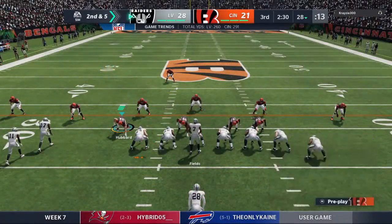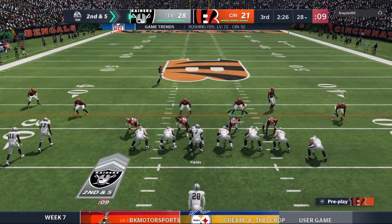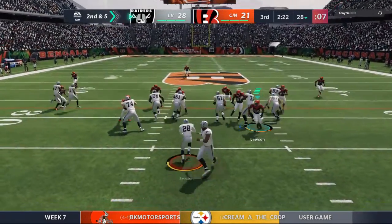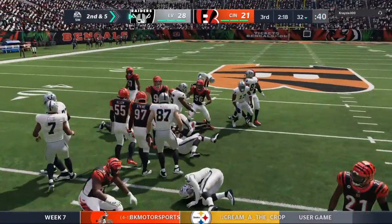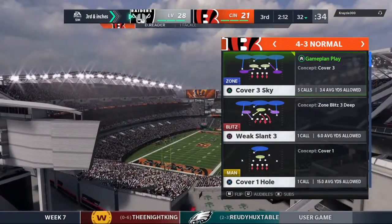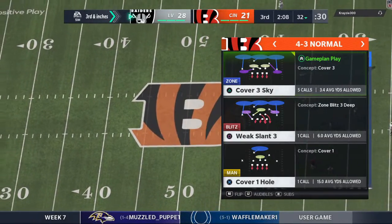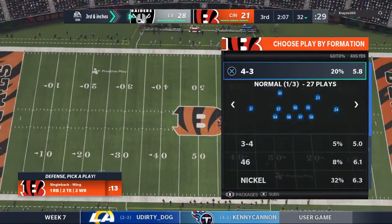From the 28, it's 2nd and 5. Once again, it's Jacobs. And he'll get about 4 across the 30 to the 32. Well, you certainly have to give a little credit here because they're playing this game now at their pace. This is ball control football, sustained runs, taking their time, and making it work.